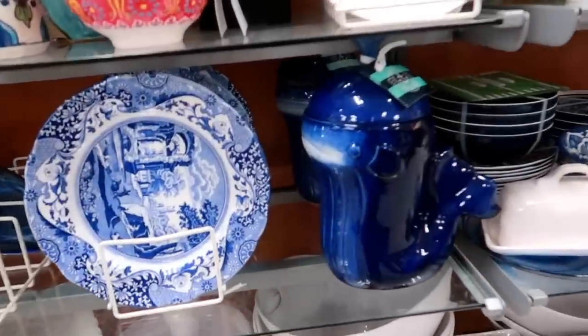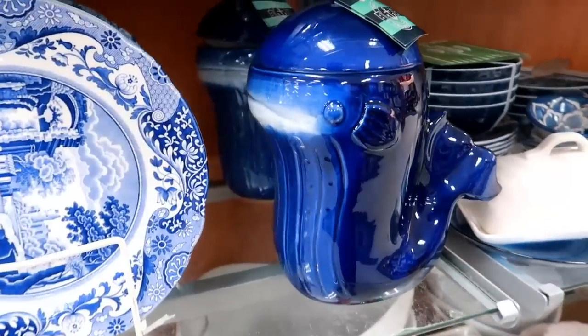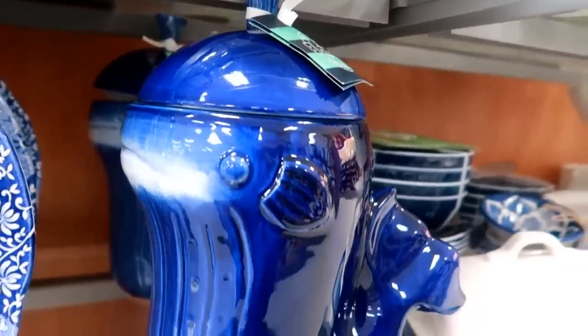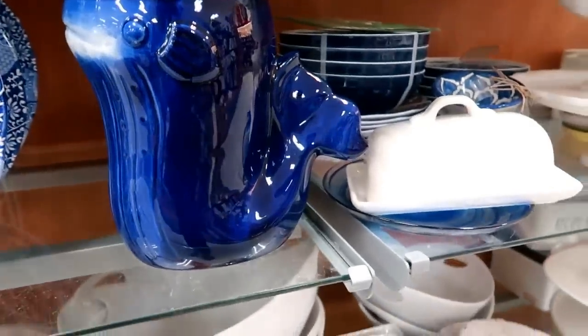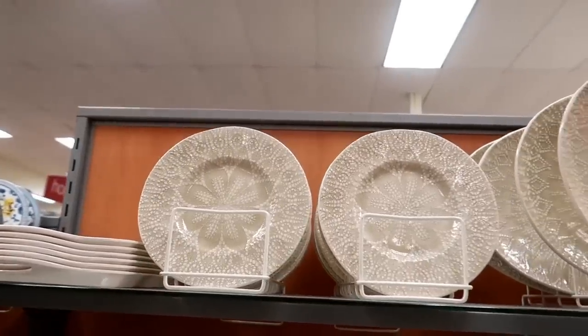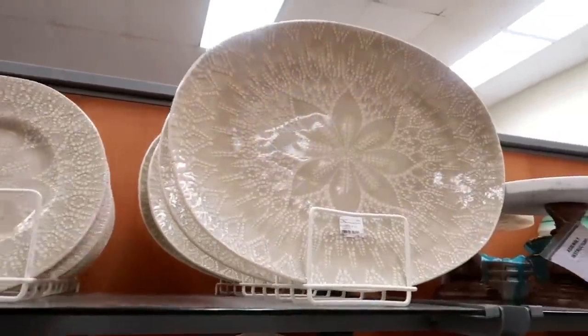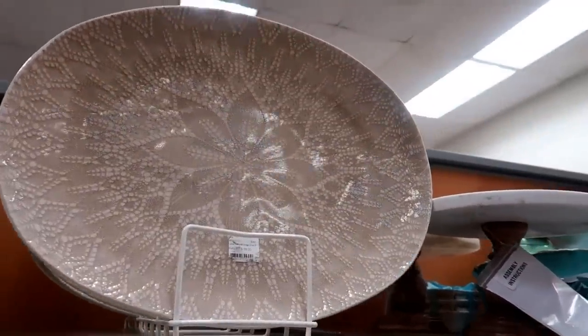Okay, what is this? Is that a cookie jar? Look at that cookie jar that looks like a whale. Oh, and then the top looks like the water sprouting out. That's cute. Pretty sets of plates up here. That big one. Oh, the tag was ripped off, but that's pretty.